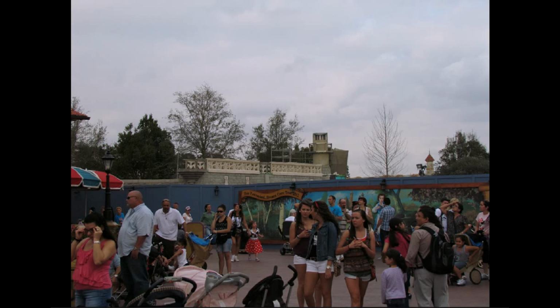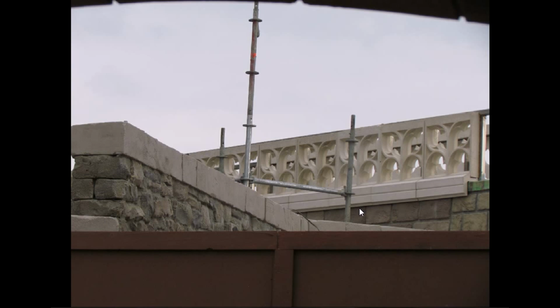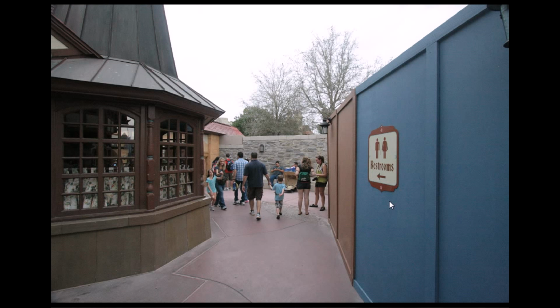Now, we're standing next to Pinocchio Village Haus here on the left, taking a picture of this wall. This wall has been here for some time and under construction for some time, but it's peeking over now better than it has been in the past, and you can really see some of the features that make it look like it fits in with Cinderella Castle. Here's a reverse angle, the backside of that same wall.